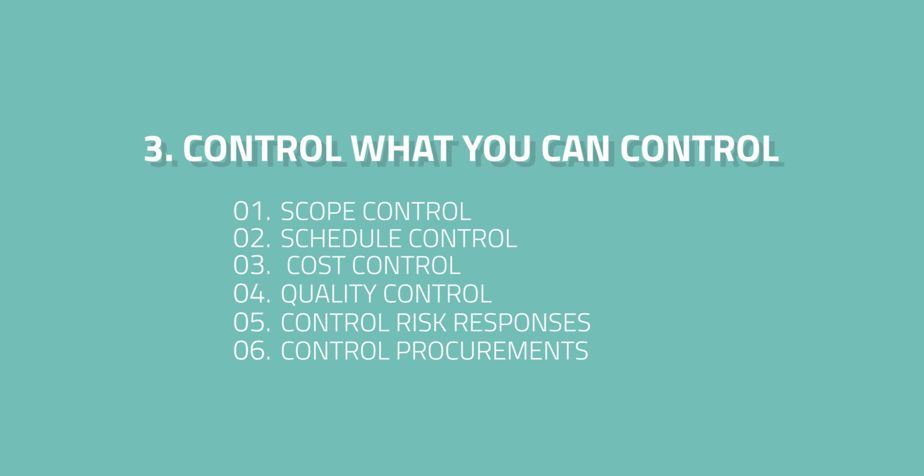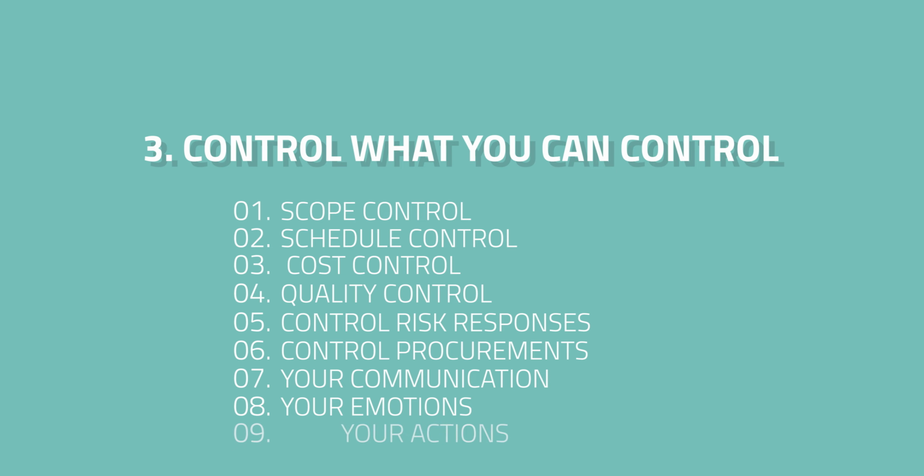Now, there are 3 things that you can control that are all about you, the project manager, controlling. And this is the part that probably is the toughest thing to control. Your communication. Control how you communicate, that you want to be thoughtful and to be purposeful in your communication. Control your emotions, to have emotional intelligence, to have self-awareness and self-control. And then control your actions. How you behave is part of the things that you can control. So that's the 3rd thing, control what you can control.